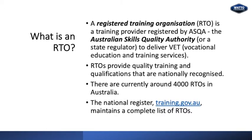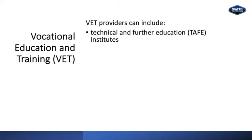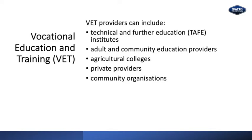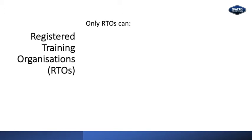The National Register, training.gov.au, maintains a complete list of RTOs. VET providers can include technical and further education, TAFE institutes, adult and community education providers, agricultural colleges, private providers, community organisations, industry skills centres, commercial and enterprise training providers.